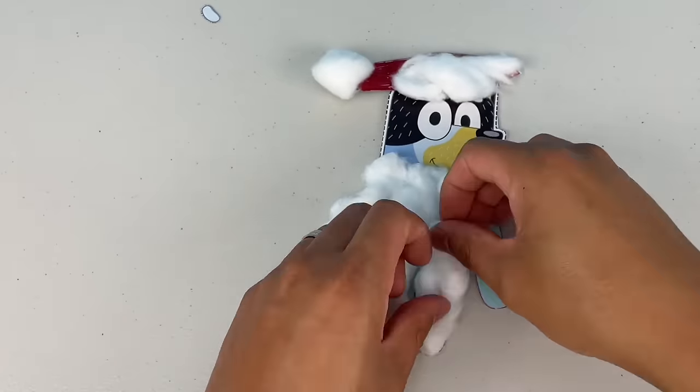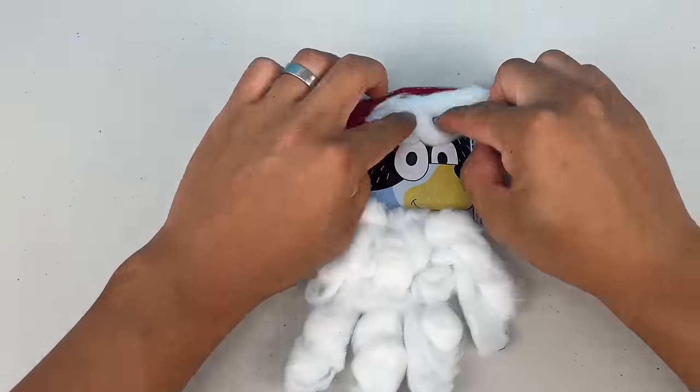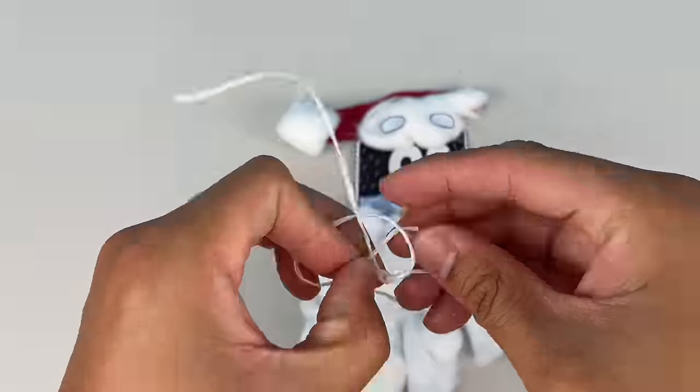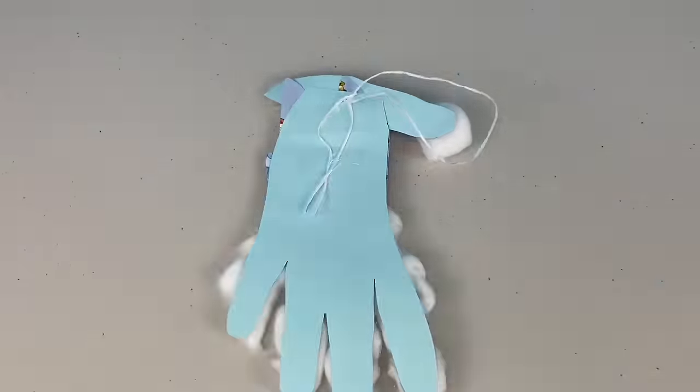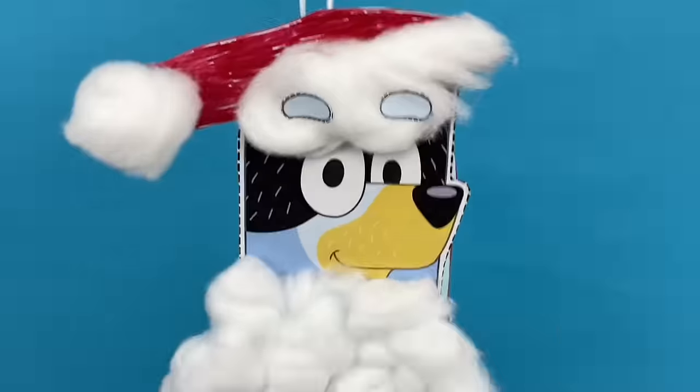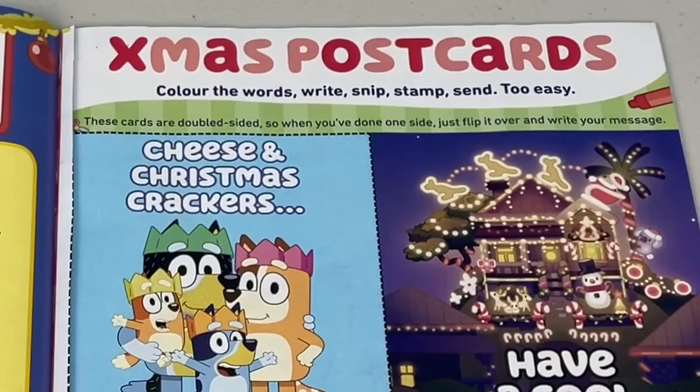Oh, bandit, that's one massive beard you've grown there. Add more cotton wool to the edge of the hat and stick on the eyebrows. Lastly, tape a loop of string to the back and hang it up. Check out this banta ornament I made. Pretty sweet. Next, we got Xmas postcards.